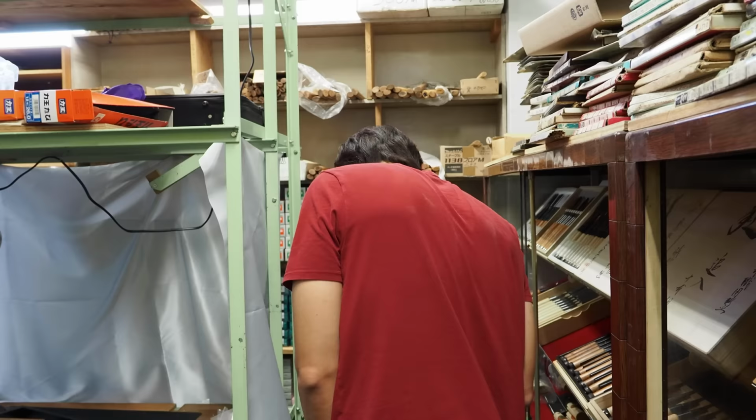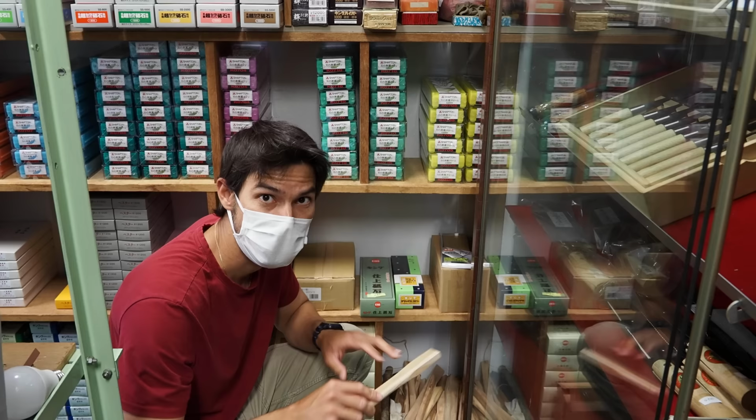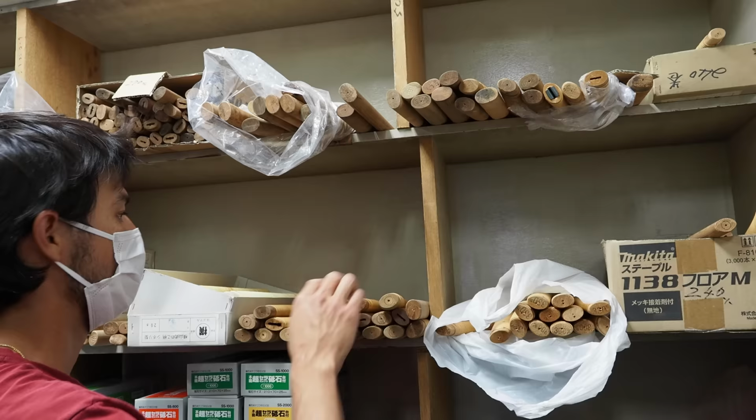Here's some more natural stones. I mean, there's natural stones everywhere. A Canadian company bought a natural stone for $2,000. And I guess they're gonna use it for sharpening kitchen knives. But you can even buy genou handles, hammer handles, all different shapes and sizes. You can even have the noko handles, right?